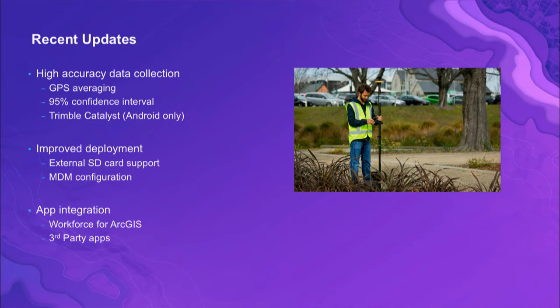Some organizations use a different method for calculating GPS accuracy. A lot of federal government agencies do that here in the United States. It's based upon an algorithm that uses a 95% confidence interval, so we added that as a setting.